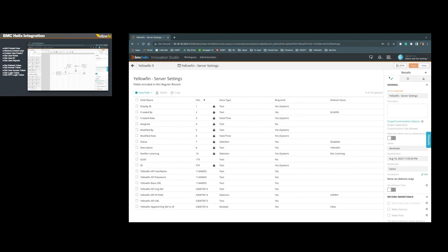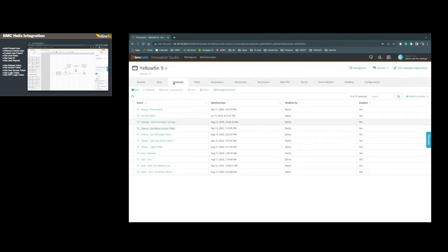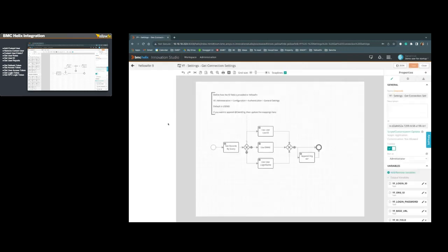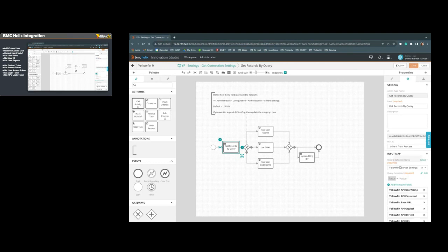And then the values that are in here are called by a process to set up what we're going to give for each user. So for example, we have one in here to get the connection settings. This is just a query by record against the Yellowfin server settings. And this is just pulling back the active record. You can define based on the user which one you want to pull back or anything. As I say, this is just an example. So we're going to bring back the active one.